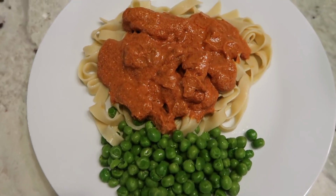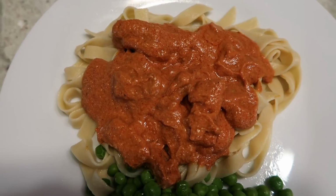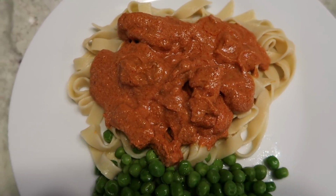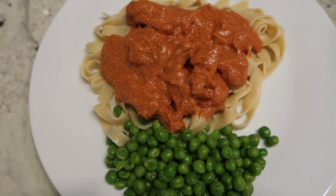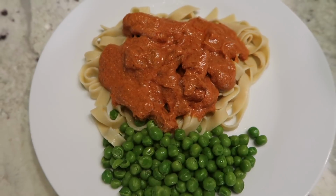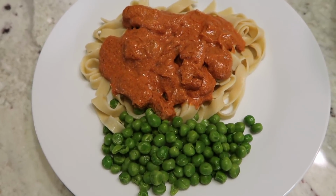Tonight I made beef stroganoff. Beef stroganoff just doesn't look very pretty, but it's so delicious, and I recorded this recipe a long time ago. It has the sour cream and the tomato paste and the paprika, of course, and the gluten-free egg noodles were delicious. John said he liked them better and he doesn't have to eat gluten-free. And then we have peas on the side.